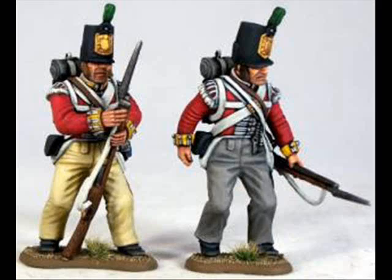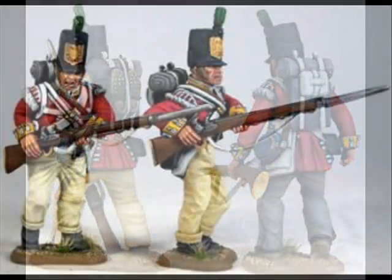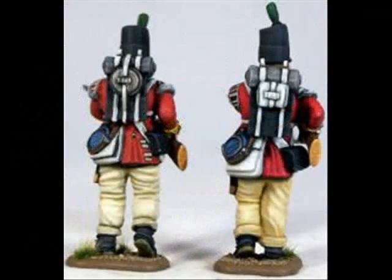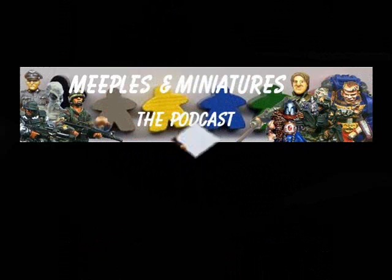If you're into a bigger scale, especially with the fact that Hät have been producing lots of figures in this scale as well for Napoleonics, I think these are an ideal buy, especially if you're doing, say, big skirmish and stuff, Sharp Practice, Songs of Drums and Shakos, that sort of thing. Pick up a couple of box sets of these. Great stuff. So there we have my top 10.